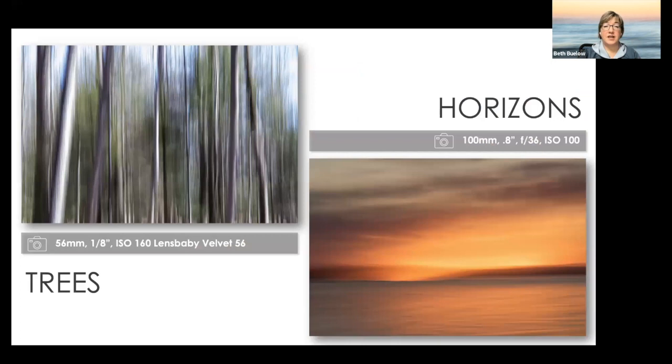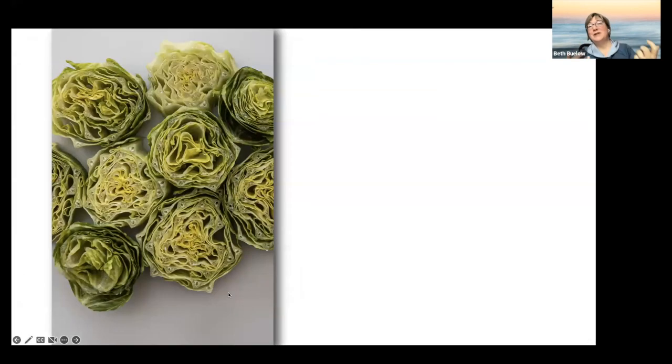And then when it comes to subjects, like I've already mentioned, trees are a great place to get practice. That was where I started. I just went for a walk in the woods and this is probably among the first 15 or 20 ICMs that I ever did. And so it's a way to get some fairly quick, satisfying results. And the same with horizons, sunsets, a great way to practice. And then you can start branching out.